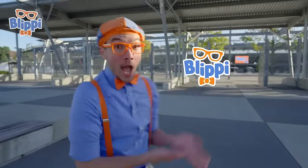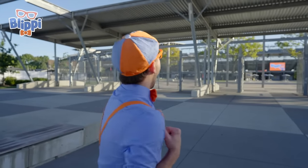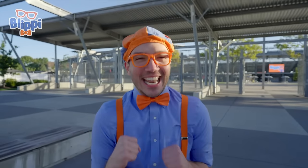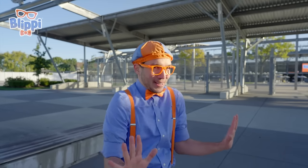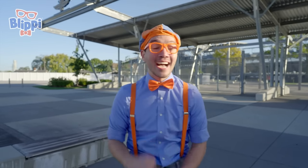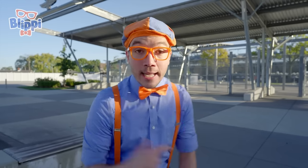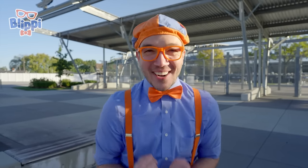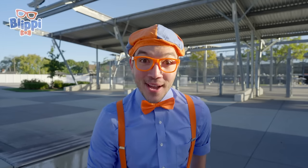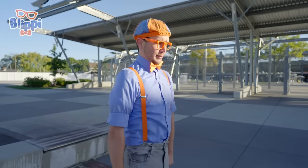Me, Blippi. And check out where we're at. The Indianapolis Motor Speedway in Indianapolis, Indiana. And guess what happens here? The world's largest single-day sporting event. It's a really, really big race. The Indy 500. Oh, I am so excited to go inside and see all of those really fast race cars in real life. Hey, do you like to go really fast too? Great. Me too. Well, let's go and start your engines.